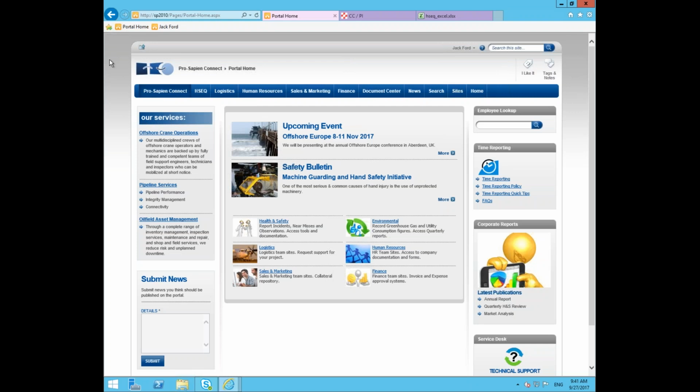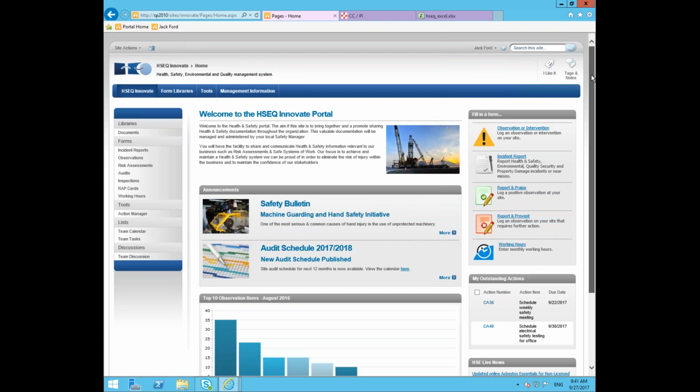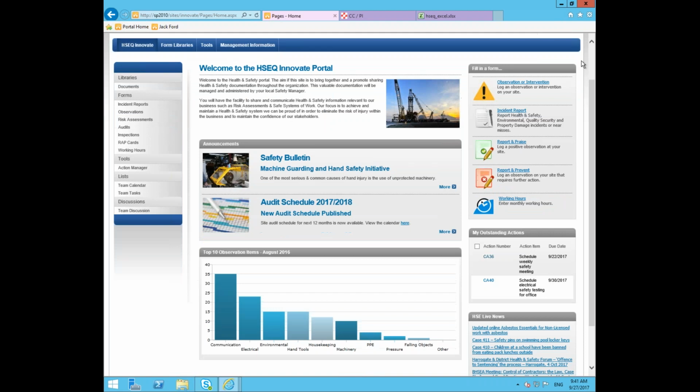Okay, thanks, Murray. So what we're looking at now is the front page of a SharePoint portal for an example organization that's using Prosapien's software. So as you can see, this particular portal is being used by many parts of this business, and the HSEQ system has been integrated into that existing portal. And that's a typical scenario when we deploy the software. We integrate seamlessly with your existing SharePoint environment.